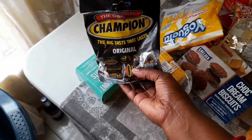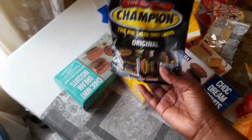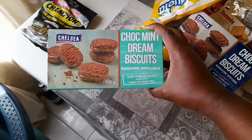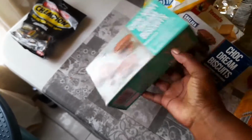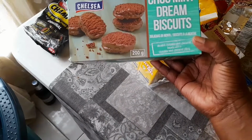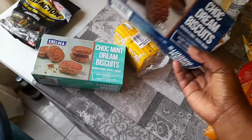And I have Champion Original. These are sweets. If you know some toffee sweets, this tastes like them. Then here is the Chelsea again. This is mint. I can't see the flavor. I don't know why they are blue. They should be having some flavor. Yeah, decadent chocolate mint flavored. This one is just chocolate straight.